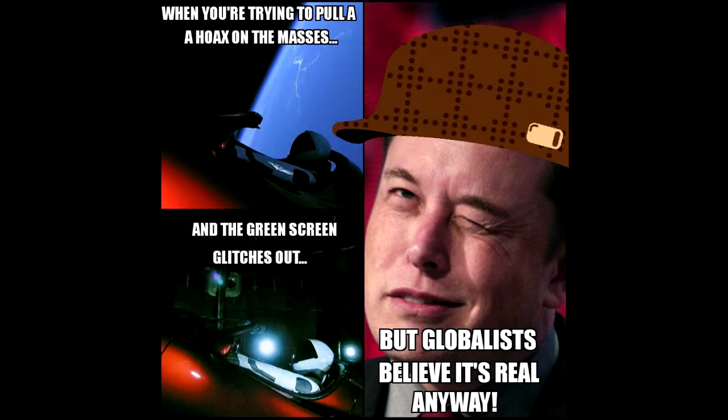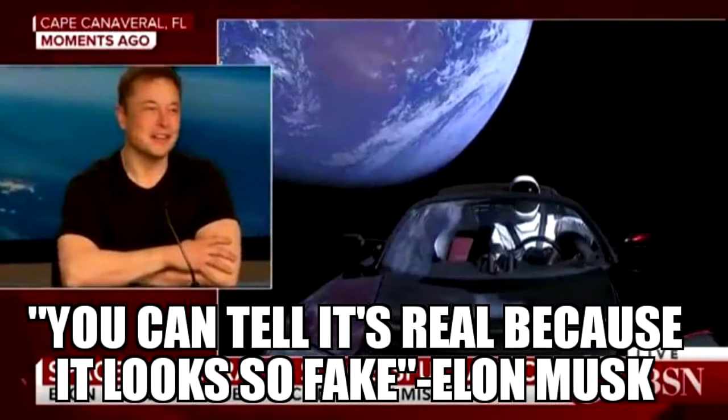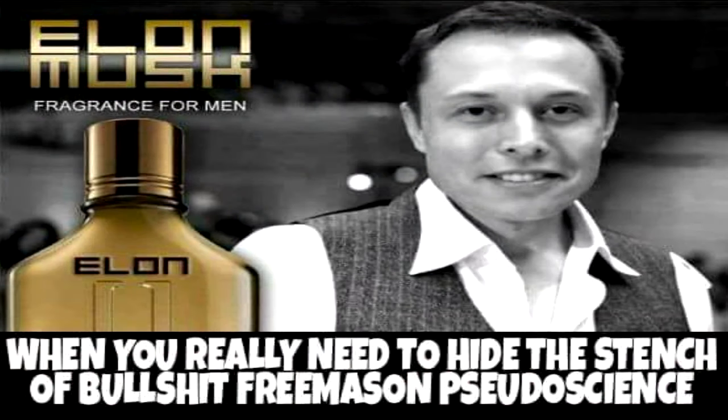And besides, Elon Musk already sent a car into space, and then gaslighted everyone by saying, quote, "You know it's real, because it looks so fake. We'd have way better CGI if it was fake." Well, yeah, that makes sense, in a doesn't-make-any-sense kind of way. And I'm sure the guy who wants to implant microchips into our brains is one to talk, right?